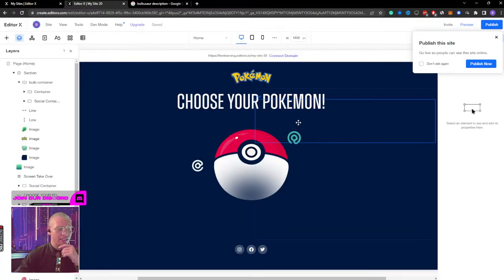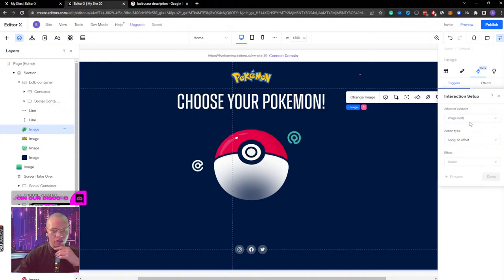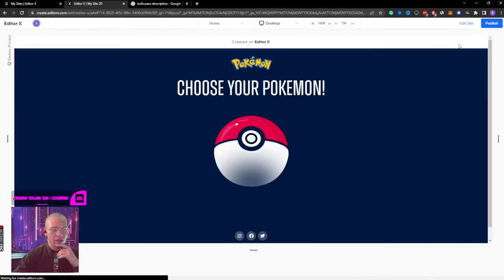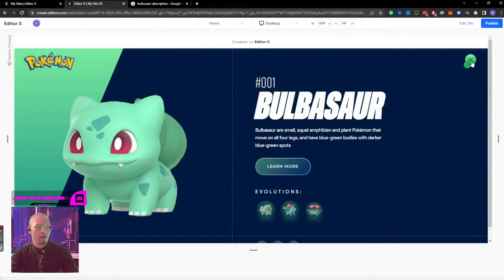We missed one. We missed the shape. Let's click back on this. Let's add one more interaction. Choose. We're going to select our screen takeover. Done. Apply an effect. Toggle on and off an effect. Screen takeover. Boom. Preview. Bam. Bada bap. Boom. Pow. Close.